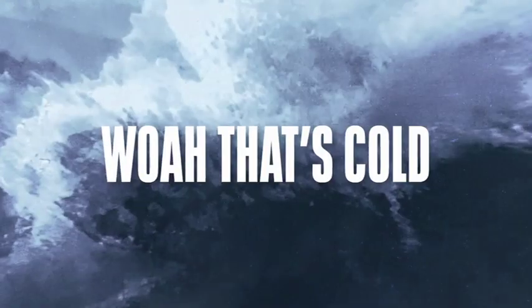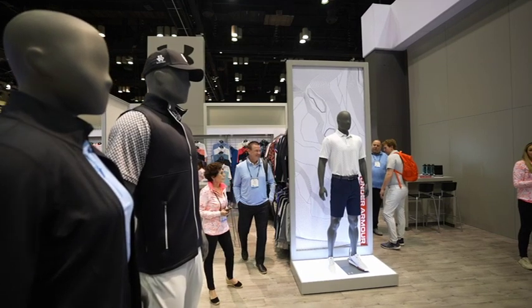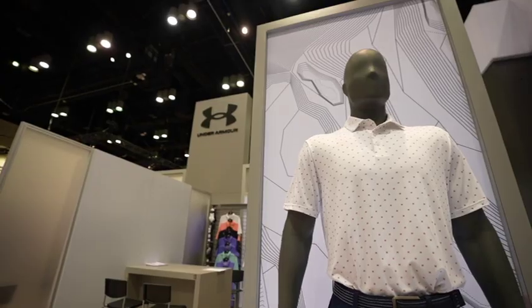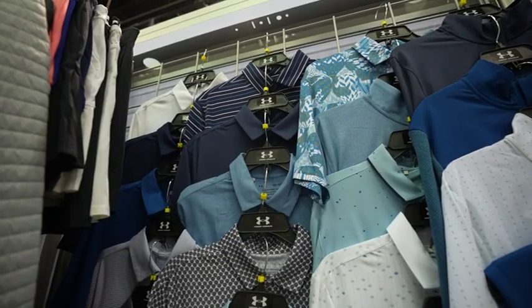So we have gotten Jordan in pretty much every single polo that we offer now, which is awesome. He's super open to wearing the different colors. So we do work with him and make sure he feels comfortable in it. We always want him to look good and feel good when he's playing.